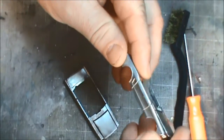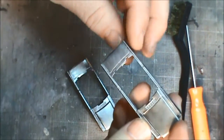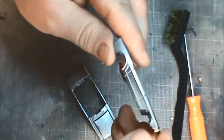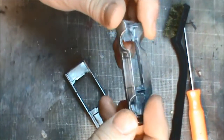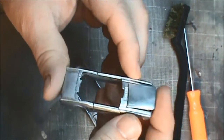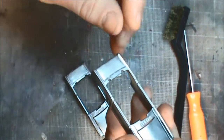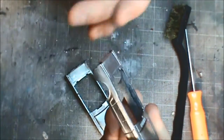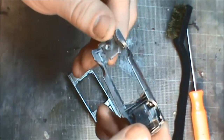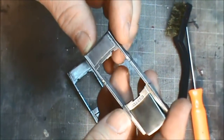Now that we got these clean, you can take a look at them and you can actually see the defects in the castings of these things. They're not always perfect. Some people, when they restore them, like to leave those defects in place because it makes them more authentic and original. I get that. Personally, I'm not that kind of collector with these things, so it doesn't bother me.